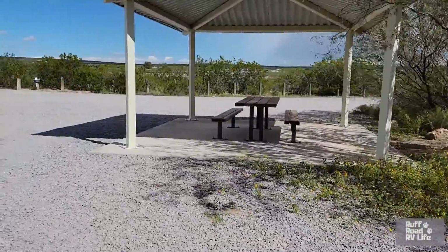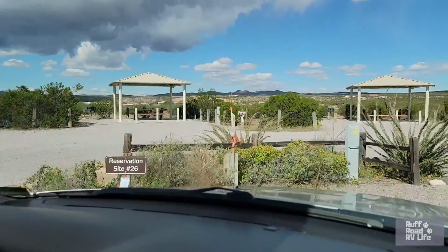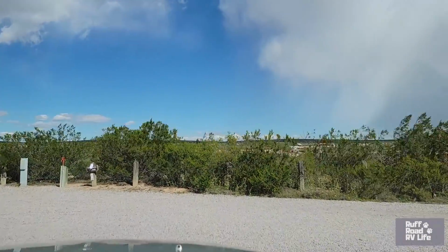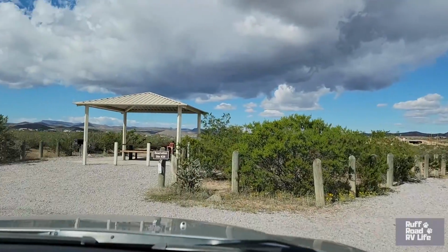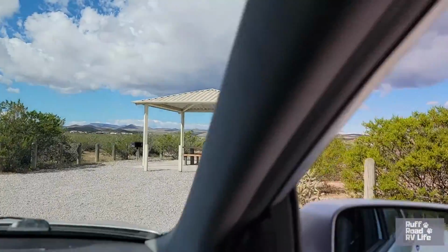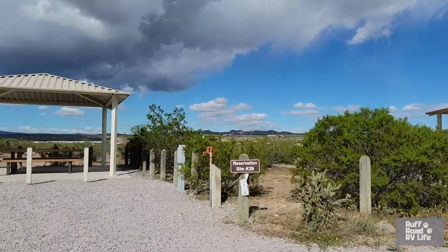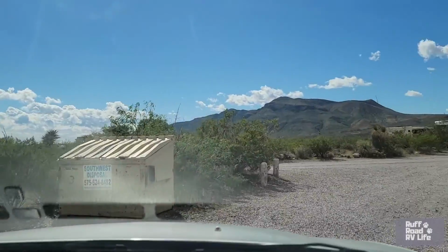And then site 26 is right here. Oops, right there. We kind of pulled through. And there's site 29 right there. Okay, so these are not primitive. They do have a plug-in, like if you had a van, I guess, or a little camper or something. And site 27 is occupied.